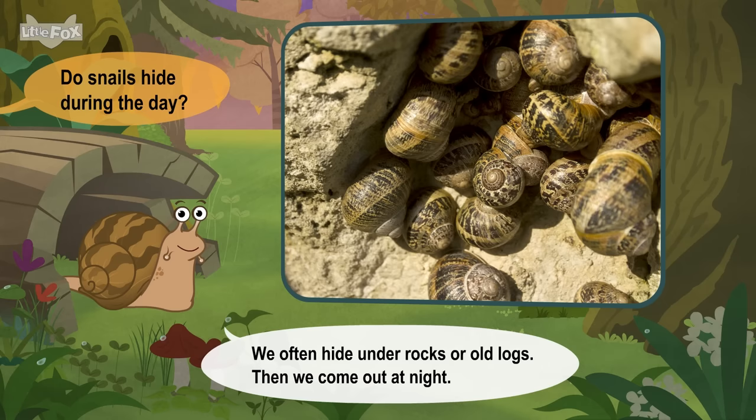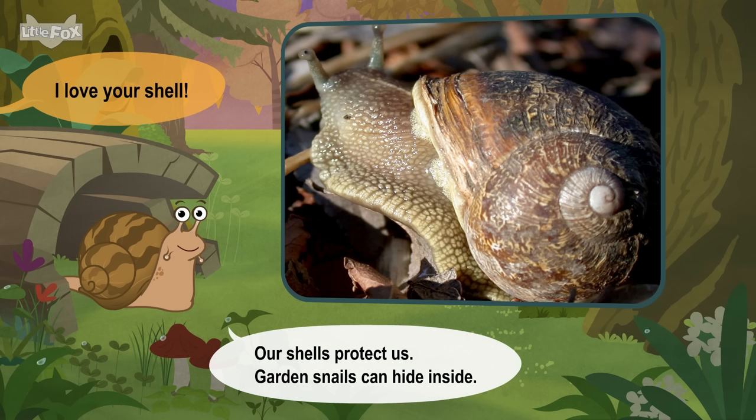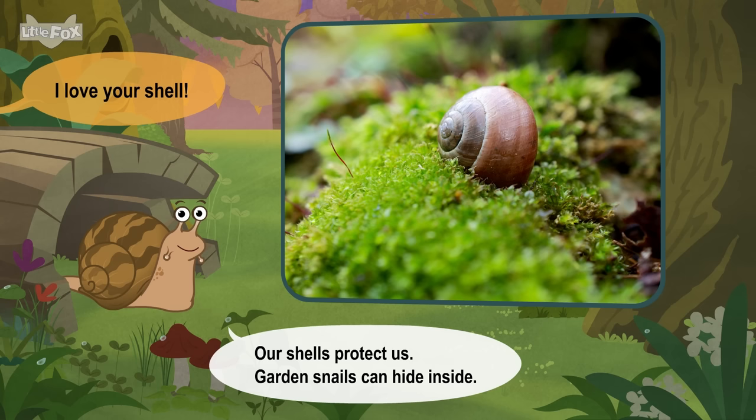Do snails hide during the day? We often hide under rocks or old logs. Then we come out at night. I love your shell. Our shells protect us. Garden snails can hide inside.